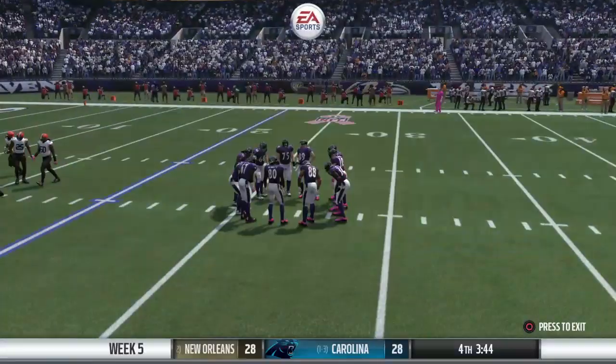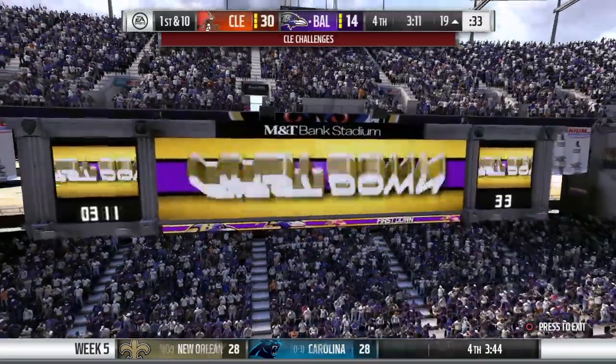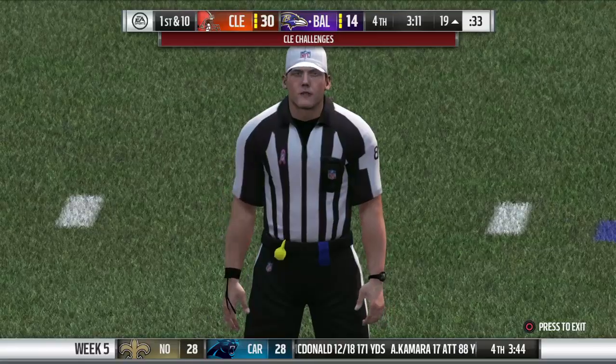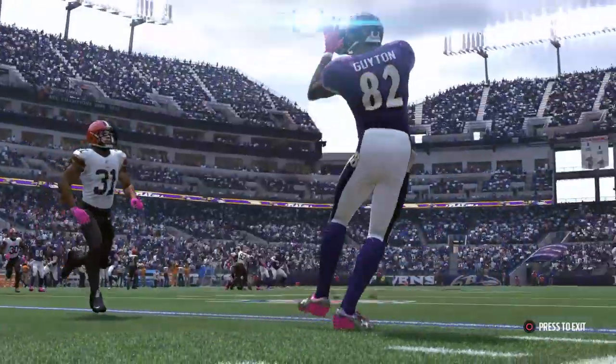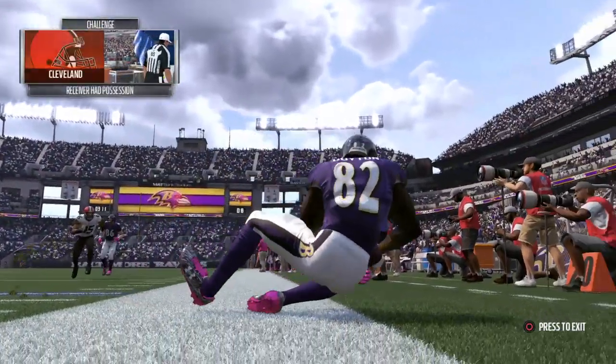Anticipation on the break. So here, the men in charge are going to be looking at whether or not the receiver had possession of the ball as he went out of bounds. And they have to make sure that the receiver got both feet down in bounds as well.